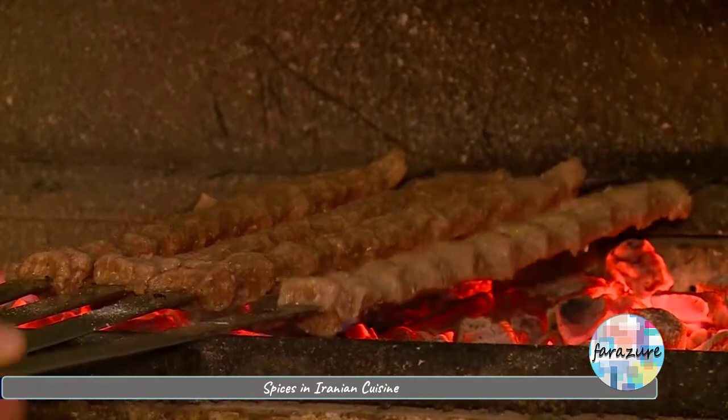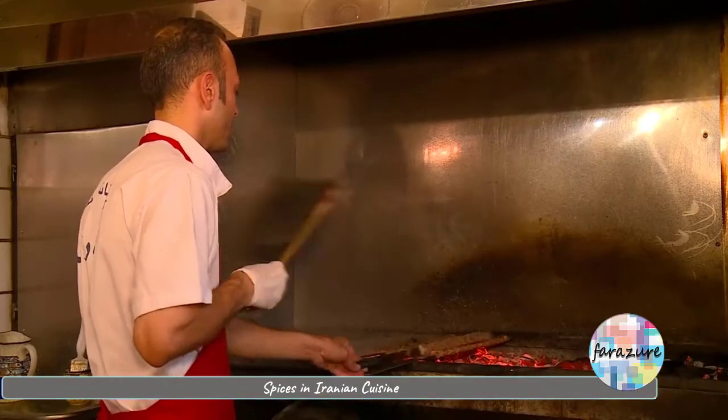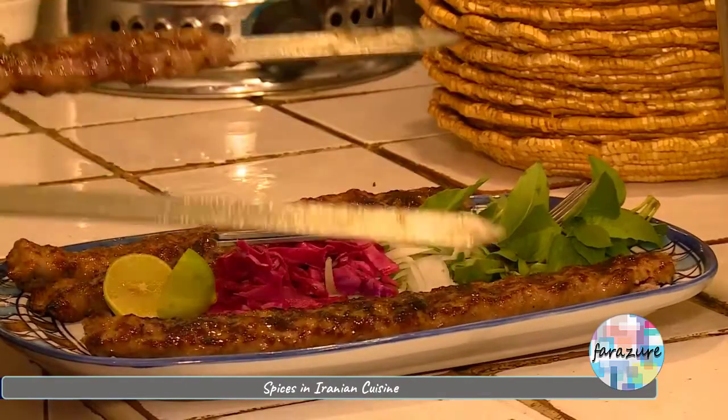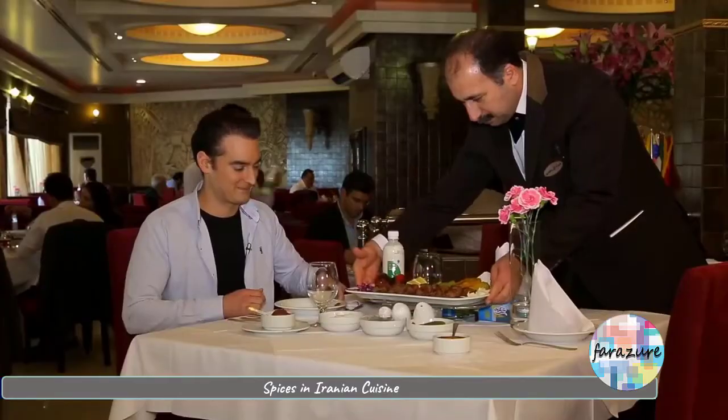Sumak is a must-have if you want to enjoy a typical Persian kebab to the fullest. It gives you that unique tangy taste as well as countering the grease and fat that we digest. Personally, this is why kebab kubide has become my favorite meal of all time.